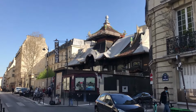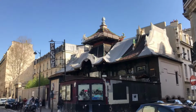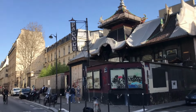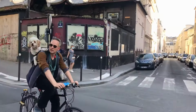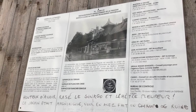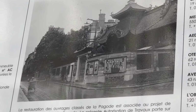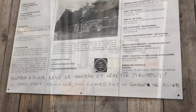Coming up on the right is the pagode, or pagoda. It was built in 1896, and more recently was used as an art house movie theater. Now it's being restored, and someone has scribbled that it's shameful to have razed the Japanese garden with its ginkgo and weeping beech, destroying the magic.